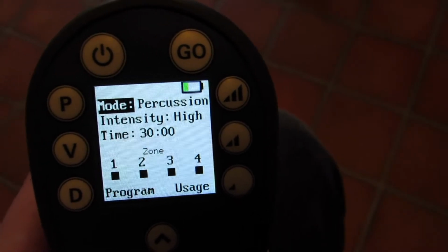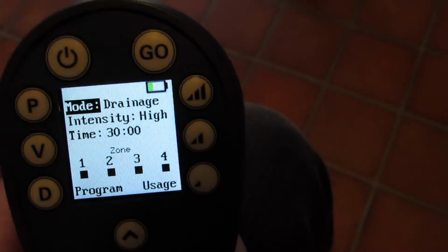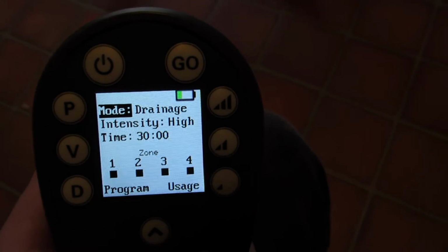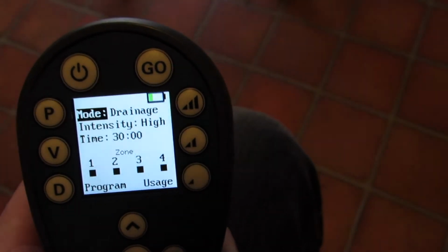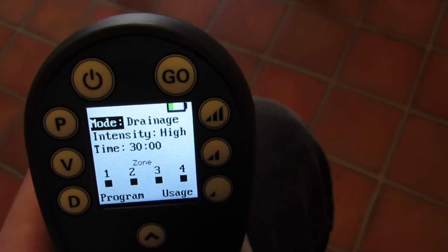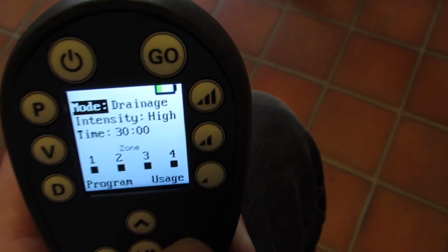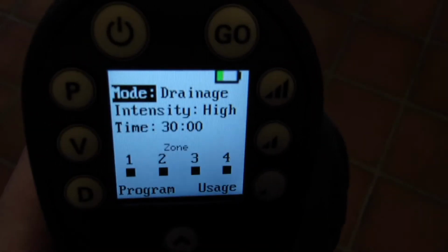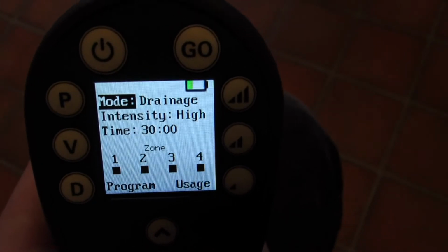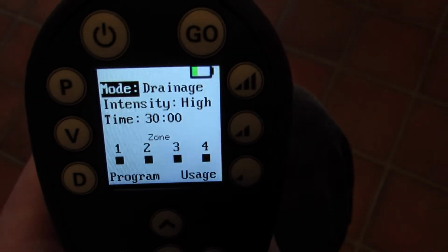Percussion, honestly for me, doesn't really do a whole lot. Drainage is really the best part of this entire vest. What that does is it starts the vibrations of the vest in your lower abdomen. Then it goes to your middle abdomen and to the top of your torso. So it gives you kind of an upward movement, whereas the Hill-Rom vest just kind of shook you all over.